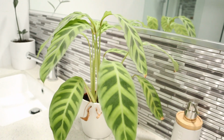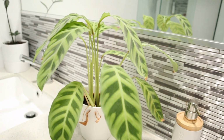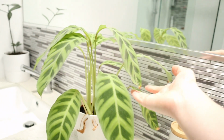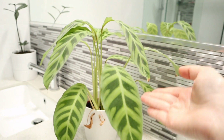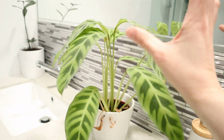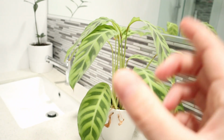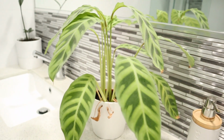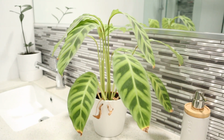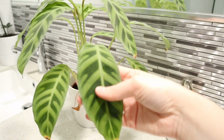Now I just water it when it's dry. It's probably due for a little bit of water. Now, as you can see, the leaves are a little bit droopy, but you'll know once it needs water because the leaves will, number one, droop, but they'll also curl. So usually once the leaves start to curl in, that's when I know, okay, she's due for some water. But I'm absolutely so happy that I was able to save this because it's absolutely beautiful.